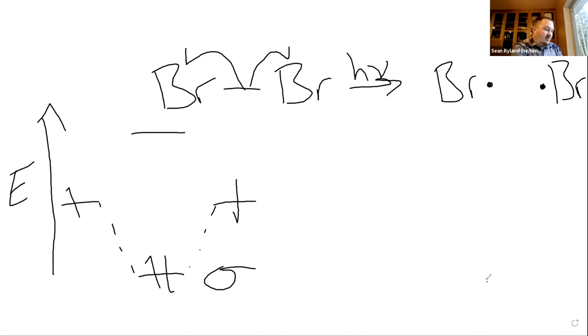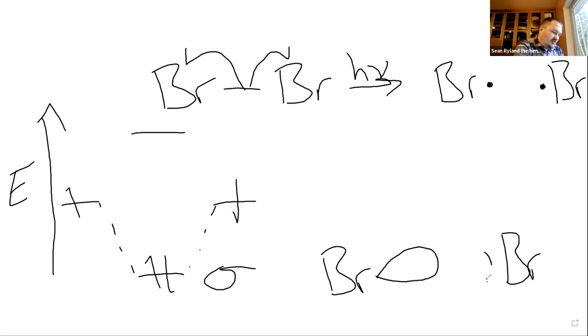What that sigma bond looks like is, you've got a bromine that has an sp3 orbital, and that bromine's sp3 orbital is pointing towards the sp3 orbital from another bromine. And they're all the same phase, so they overlap and you get a sigma bond.